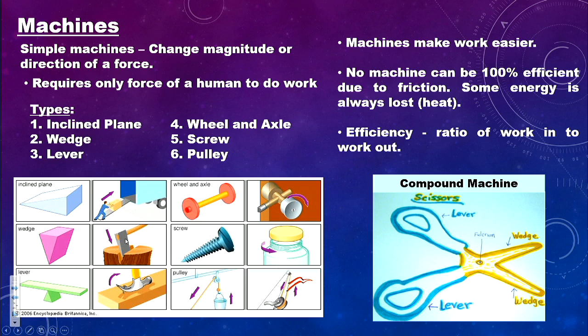A wedge. We use it for an axe. You're taking that force and pulling it down, and it's putting all that force into one tiny point, and it's able to split wood, for example, like this axe. A lever. I know I couldn't pull a nail out of a piece of wood myself, but this hammer can. It's using the torque from the lever.